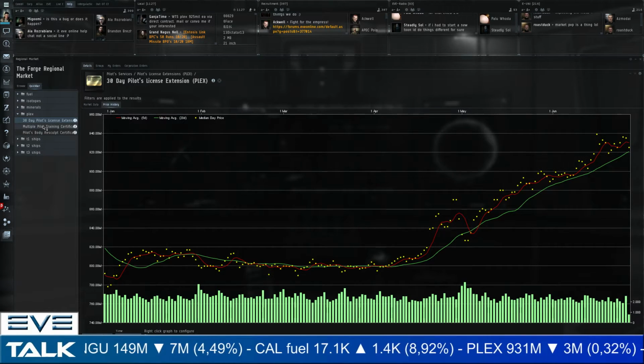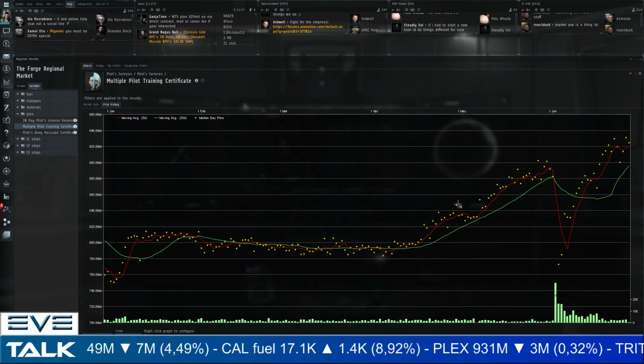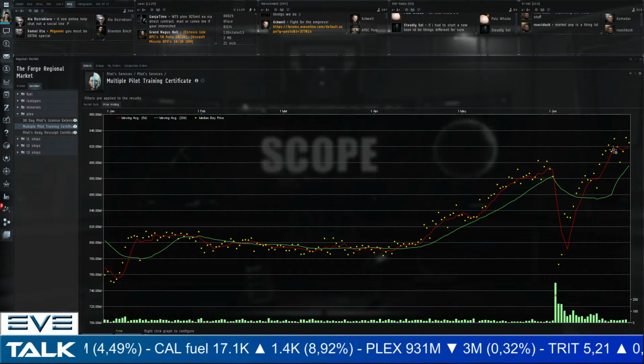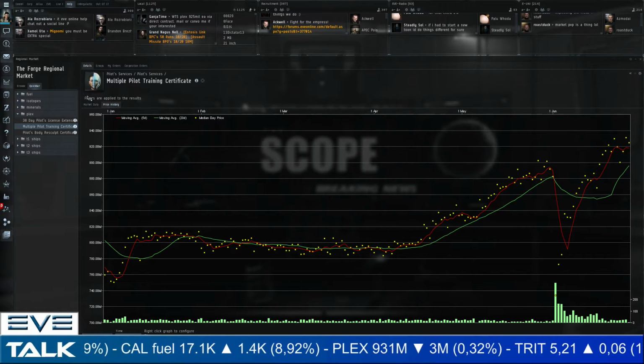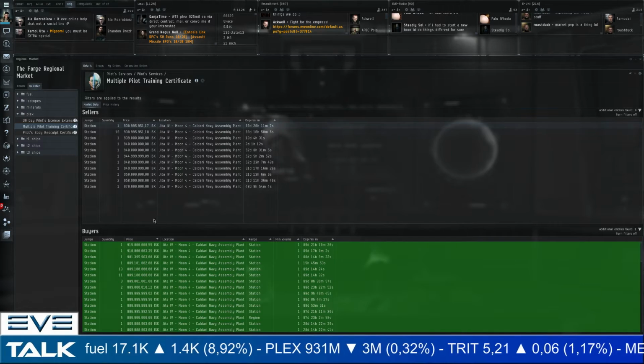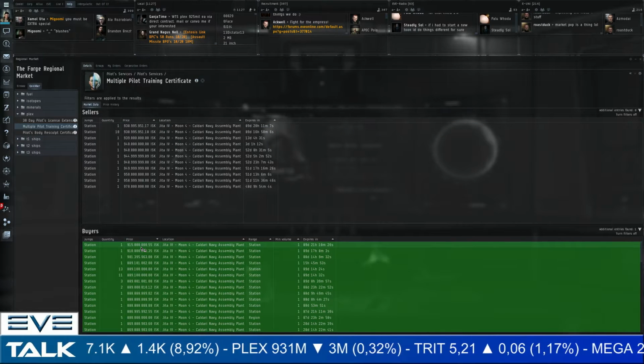Let's take a look at the multiple pilot training certificate then. After that big dip here, we can actually see the same thing with plex stalling at 920 million. So we're looking at 939 for the sellers, 915 for the buyers. That's a much bigger margin.